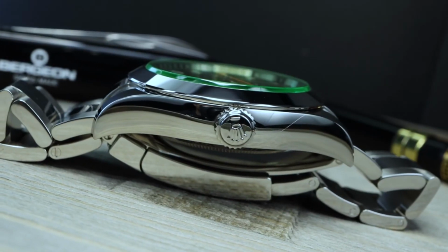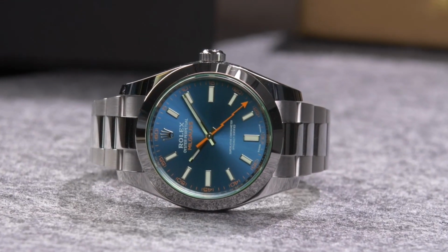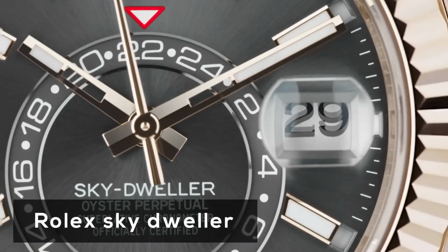They had a similar caliber 3131 movement, and the Milgauss didn't offer any additional benefits, but somehow cost $2,000 more. The Rolex Skydweller is another line that seems to have a meh feeling to it.